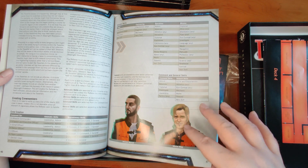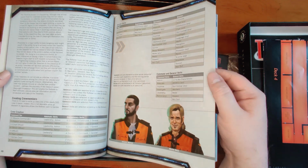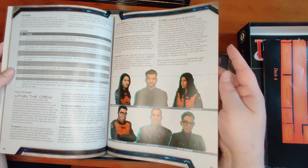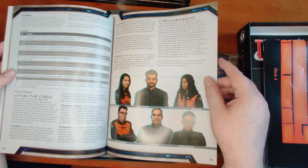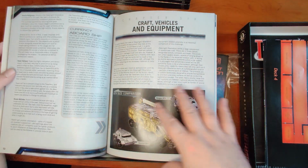Then the travelers, how do they fit in? Well, there are various different ways for that. And then it says there's no need to write up every one of the nearly 500 crew in detail. And they give you a shortcut to doing that, depending on their section and what they need to do. Then there are factions within the crew. The Imperials, the Deepnight Loyalists, the Researchers, the Glory Hounds, the Disaffected, or even the Mutineers, if people get upset with the way things are going. Then there are a few more detailed characters as well.